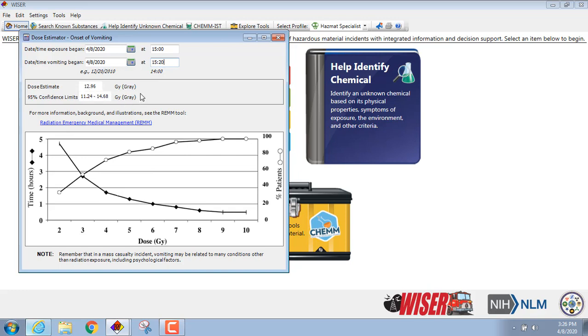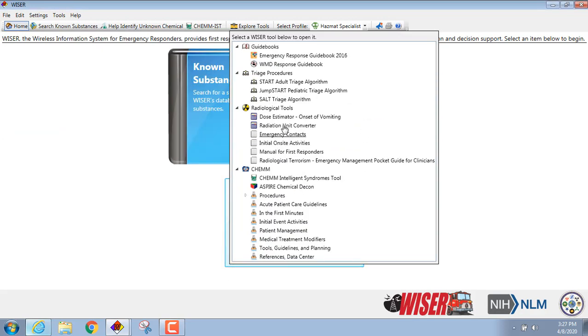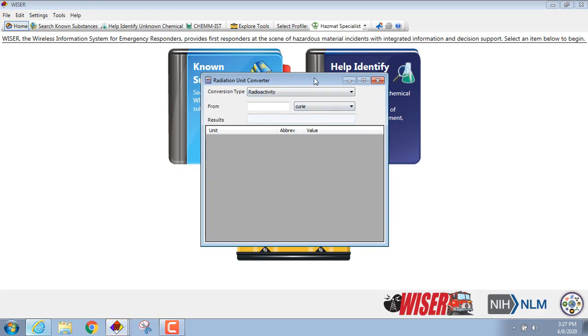Well, what the heck is a gray? If you know and that number means something to you, my hat's off to you. I learned radiation using the old units, so the gray doesn't mean much to me. But thankfully, I have our little unit converter.